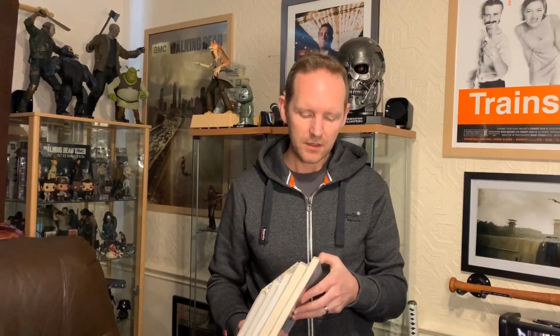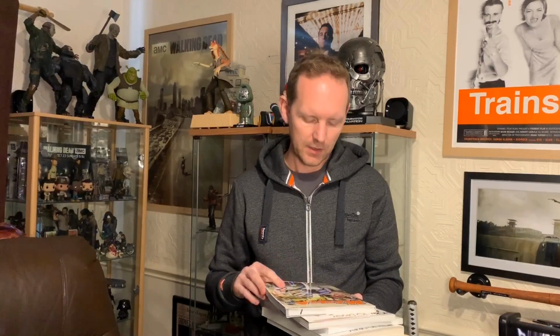Prices are all over the show on these things, so it's really hard to tell what I'm going to get for them or what I'm going to ask. But on average, assuming that no one of them is worth anything great, I'm going to ask £10 each on them. So that won't be bad. If I can get £10 each, that's £50 for a £5 purchase. So yeah, £4.95, sorry. So yeah, I'm going to try £10 each.